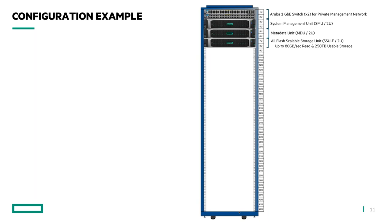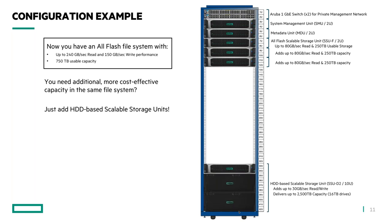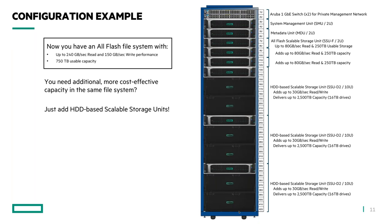Now it's a 2U24 form factor, 24 NVMe Gen 4 SSDs, which drive up to 80 gigabytes per second read out of those 24 SSDs, and up to 50 gigabytes per second write. And then you can just add all flash scalable storage units until you drive most of your required performance from flash. And then, if you click it out further, Torben, you see you can also add hard disk drive based scalable storage units for capacity.